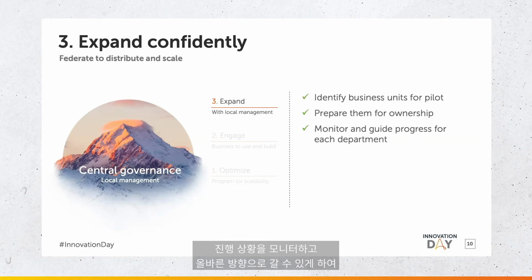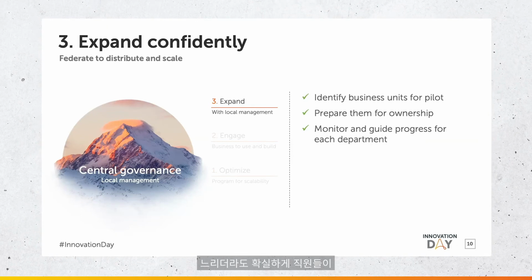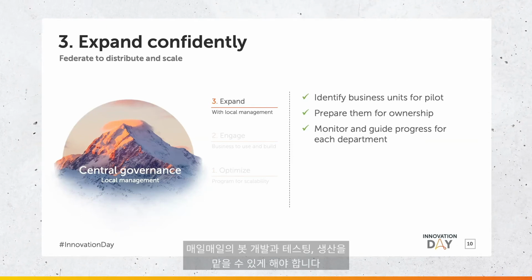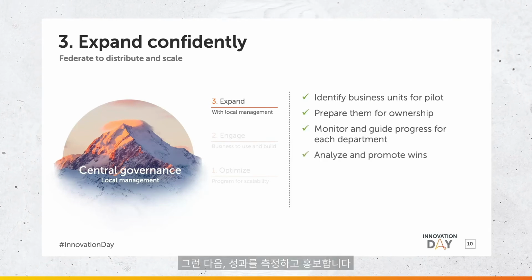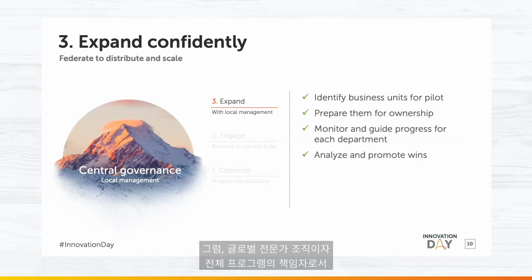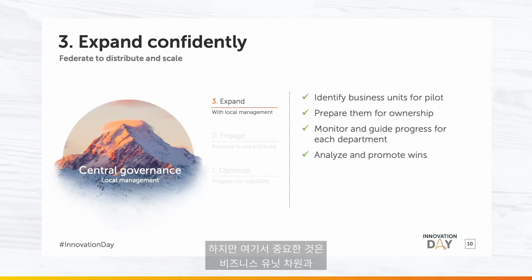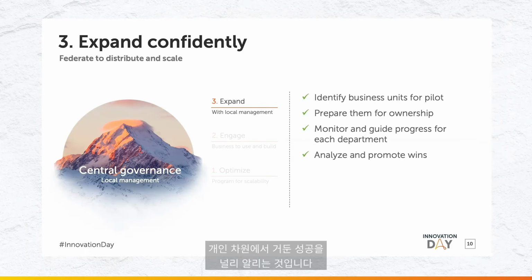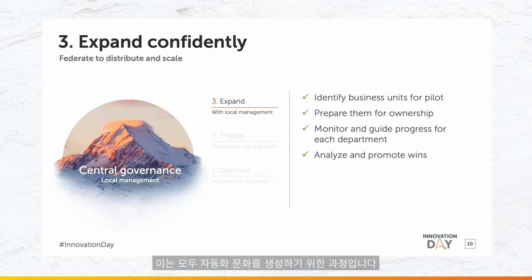So monitor their progress and help steer that ship as they slowly but surely are able to take over day-to-day bot development, testing, and production. And then analyze and promote those wins. Now, as the global center of excellence, the head of the entire program, you're already going to be monitoring progress at the program level. But what's important here is make sure that you're promoting wins also at the business unit and at the individual level. Again, this is all about creating that culture of automation.